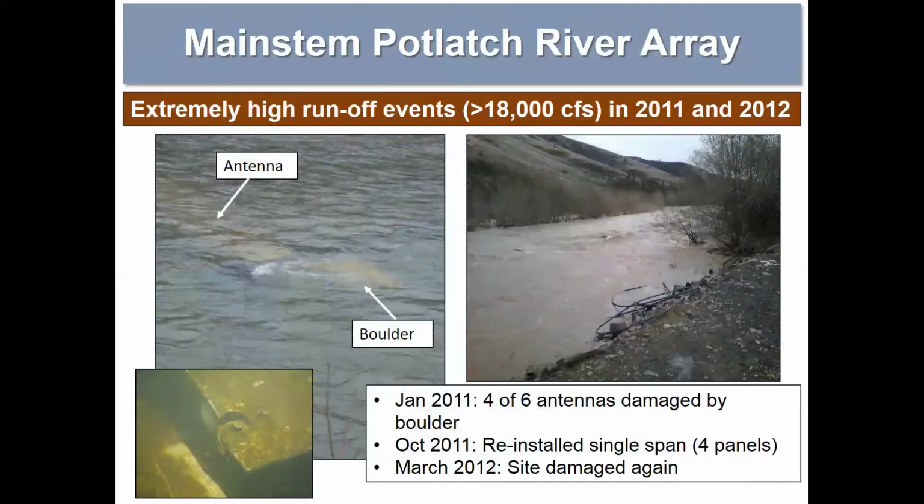Now we went back in the fall of 2011, reinstalled 4 more panels in a single span, only to see those 4 panels wiped out the following spring during another high runoff event. So at this point we took a breath and decided, all right, we need to try a different approach here at this site.